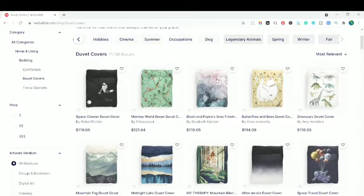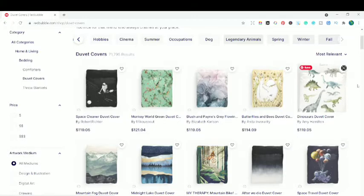Now this is a texture, this is looking pretty amazing because I'm a person who creates more of the textures type of design, so that's why it's for me. Another one, if you're creating a sticker pack around any niche, topic or theme, you can place the different illustrations that you have placed in the sticker pack on the duvet cover as well.